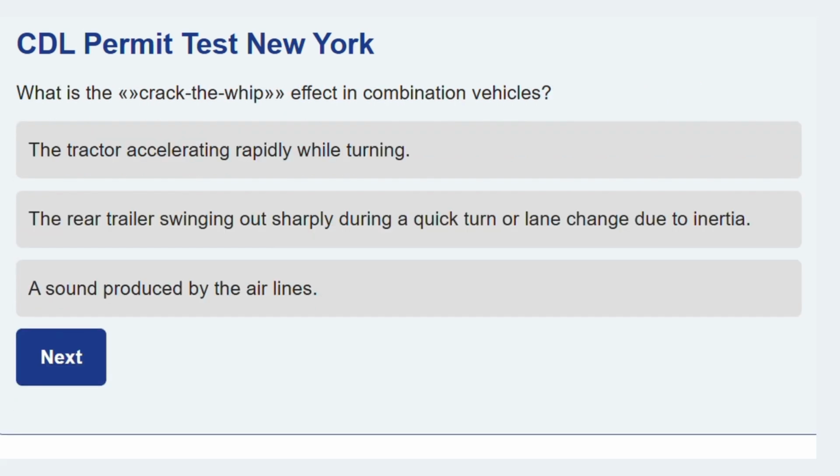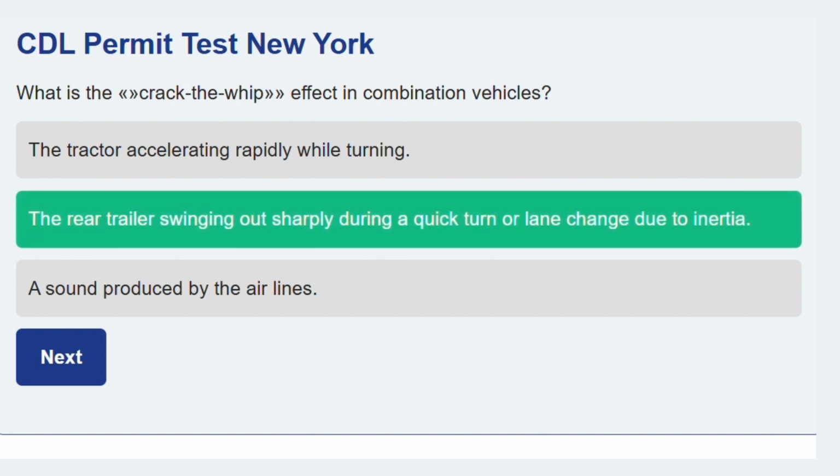Next question. What is the crack the whip effect in combination vehicles? The rear trailer swinging out sharply during a quick turn or lane change due to inertia. This can cause the trailer to overturn.